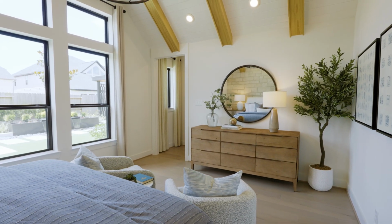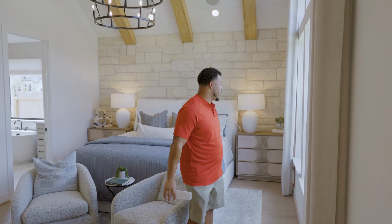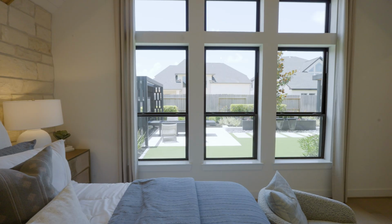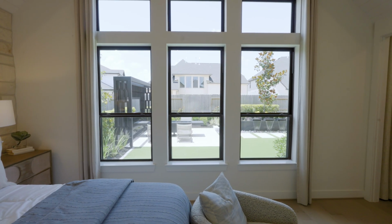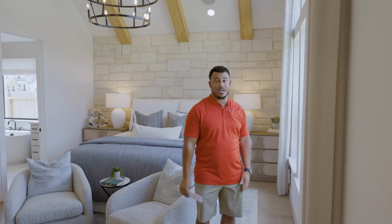Also, it depends on your taste. If you wanted something off the primary, you can actually have sliding doors versus your traditional windows, which you can just walk right off your primary and walk right on outside. So that could be something you can add as well.